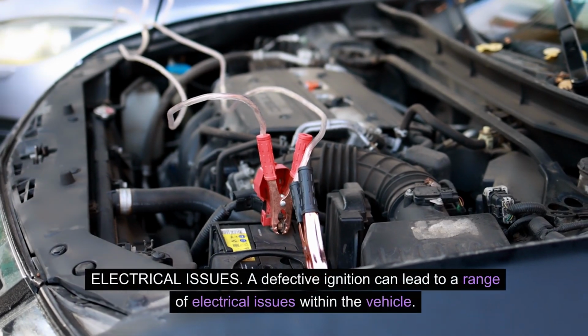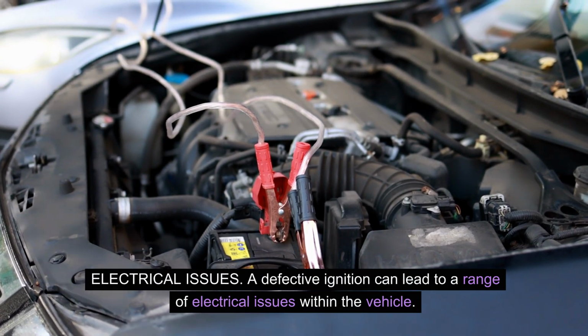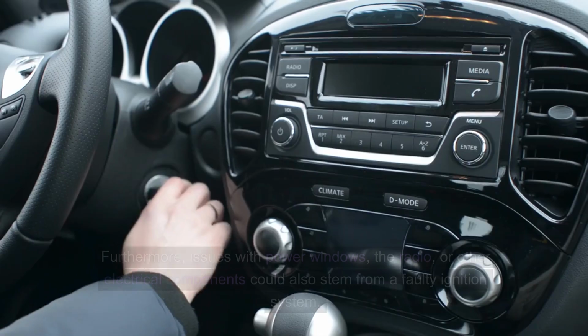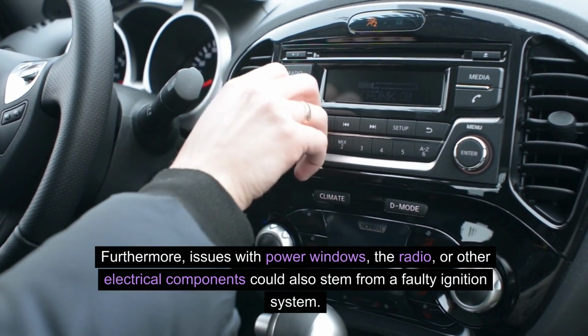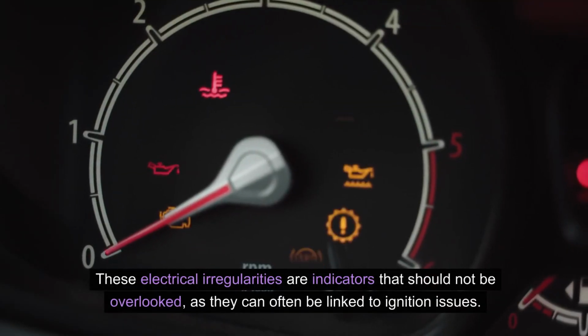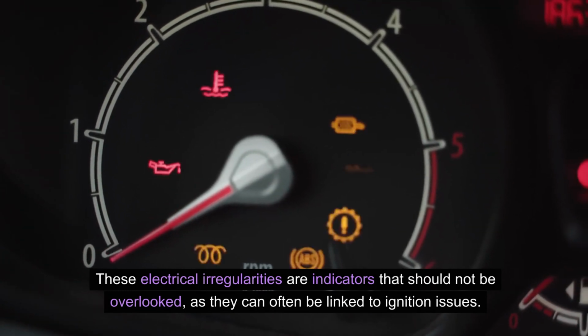Electrical issues. A defective ignition can lead to a range of electrical issues within the vehicle. You might notice problems with the dashboard lights flickering, dimming, or behaving erratically. Furthermore, issues with power windows, the radio, or other electrical components could also stem from a faulty ignition system. These electrical irregularities are indicators that should not be overlooked, as they can often be linked to ignition issues.